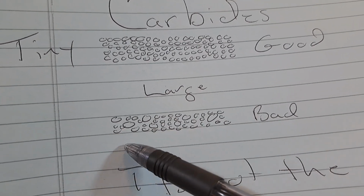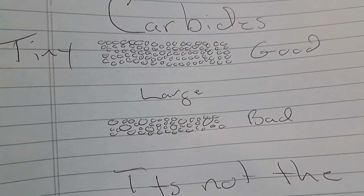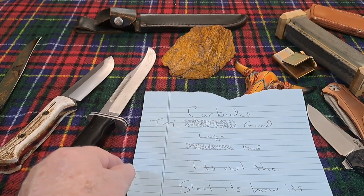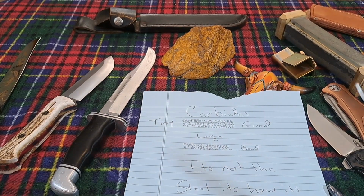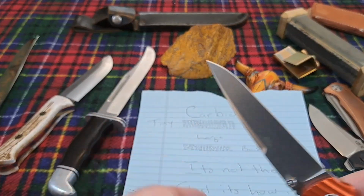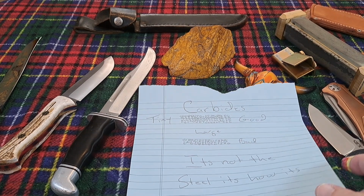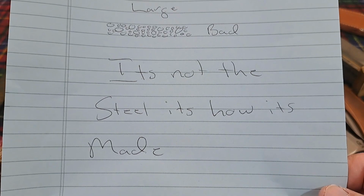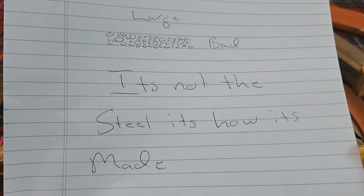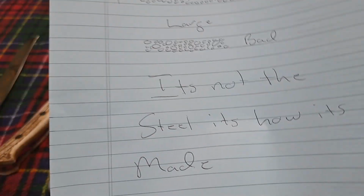And when you have this irregularity of small carbides and big carbides spaced out, the steel doesn't get as sharp. So does that mean it's dull? No, it doesn't mean it's dull. It just means it won't get as razor sharp as some steels get. With most steels you can get a pretty good working edge, again, if they're heat treated properly and tempered properly. So it's not really the steel, it's how the steel is made.